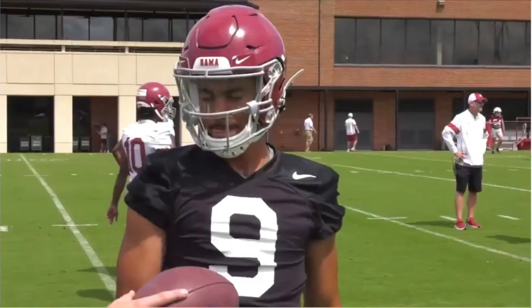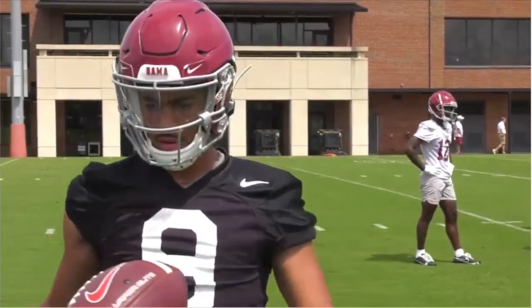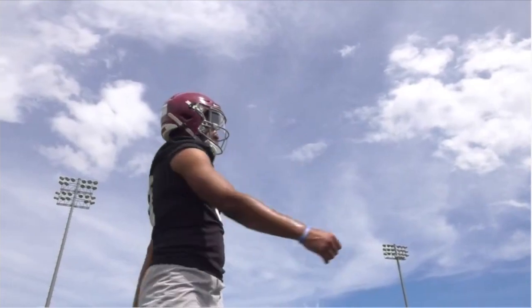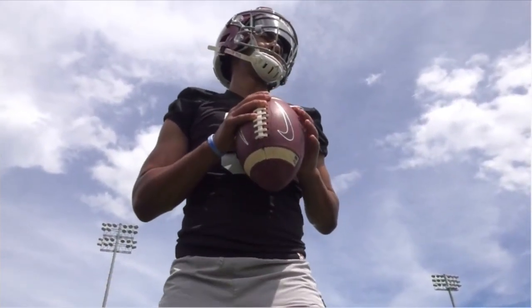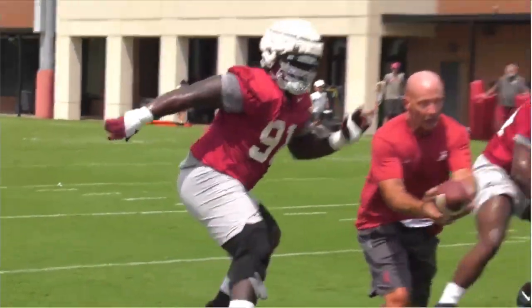That is JoJo Earl catching a nice pass. And then Bryce Young, of course, you know he's going to be polished coming back for his junior season. Just an incredible year that he had last year when you kind of rewind and look at all the big play ability that he provided for the Alabama Crimson Tide, especially in crunch time towards the back end of the season. That was a gauntlet.